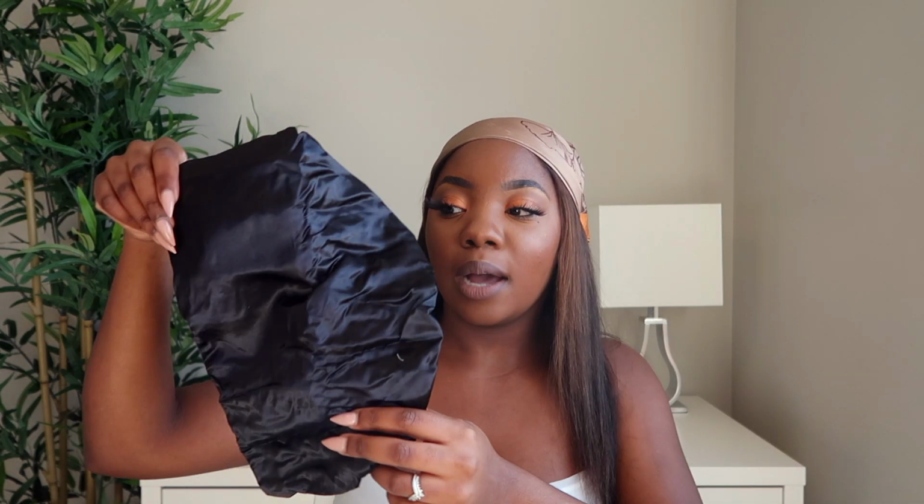But I would recommend you use a shower cap in the shower just to protect your hair, obviously. So this is a satin cap. I got this from Amazon. I think it really helps to keep your hair out of the way and to keep your hairstyle fresh. Okay, that's the first thing.